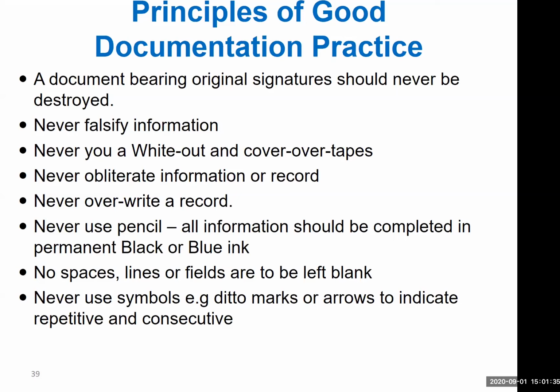It has to be readable. We have to see what the mistake was. Never write over a record, never use pencil. We have to use blue or black ink, and it has to be permanent. Never leave spaces, lines, or fields or anything blank, and also never use ditto marks or arrows or any type of repetitive or consecutive mark to indicate repetitive or consecutive information.